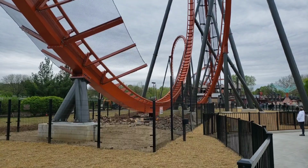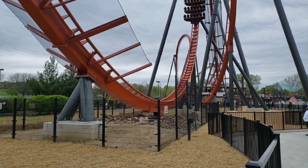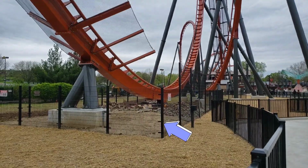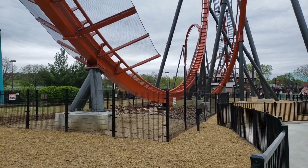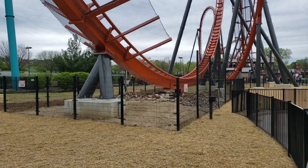It's kind of hard to see unless you're looking down the first drop of the ride, but there's a pit of molten iron as you're coming straight down here. This is probably the best angle off-ride to be able to see the view of it.